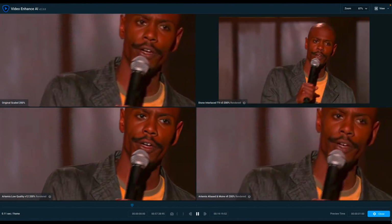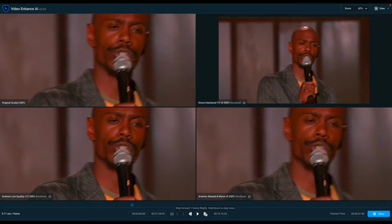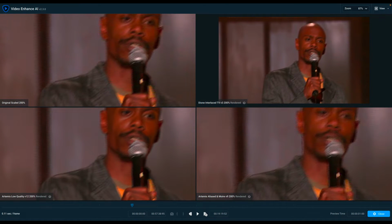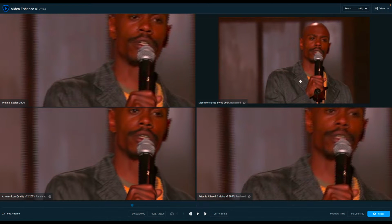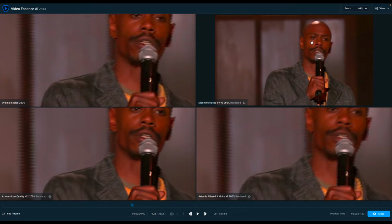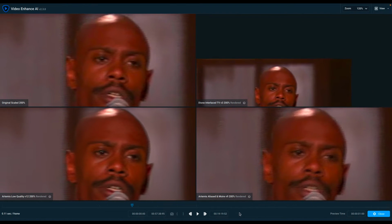So I can actually pause this here, so you can go through frame by frame. So you can compare which algorithm is doing what, and I don't know why this one's not quite as zoomed in as the others. But anyway, you can A/B compare which one is doing what. So the Artemis low quality, it's rendering it slightly different than the Artemis Alias and More version 9, and so on and so forth.